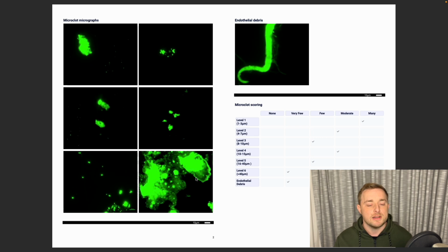feeling sick. But the one thing I took from this report that was helpful is that it's showing endothelial debris here. And that's the first time I've been able to see that in a report. So that's a good sign to me because it means that my blood vessel lining is healing.